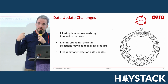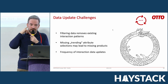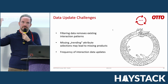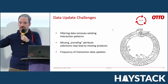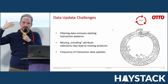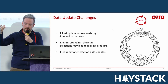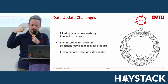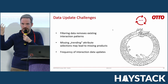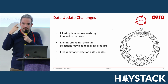Another example for this is the second point: you could miss trending attributes. For example, in the TV example, 4K TVs were not here like 3 years ago. It's going to be a new attribute. If you filter on everything that you have in your data, but the attribute appears later, it won't be reflected in your data, so the customer won't be able to see the 4K products, and that would be a problem as well. So you need to think about how you can avoid those two problems, and also how you're going to update this data. Probably the most obvious thing is that you're going to need a high frequency of updating your data.